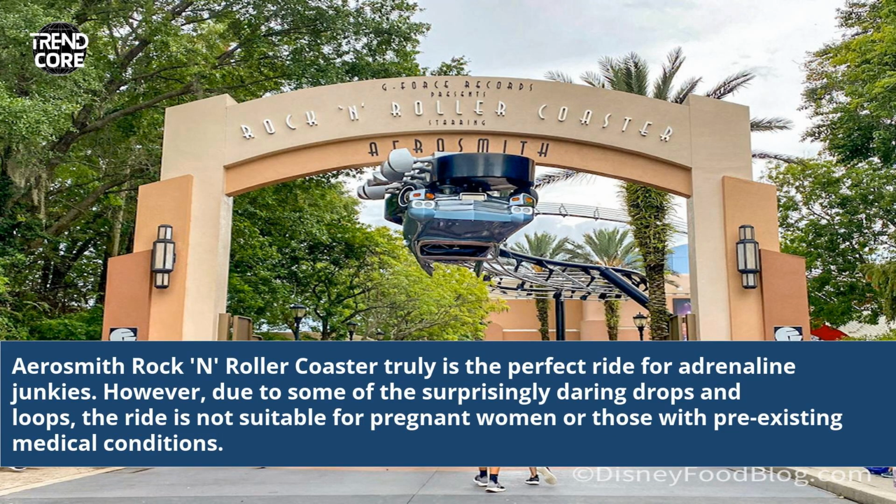Aerosmith Rock and Roller Coaster truly is the perfect ride for adrenaline junkies. However, due to some of the surprisingly daring drops and loops, the ride is not suitable for pregnant women or those with pre-existing medical conditions.